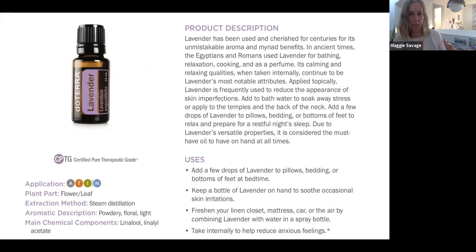People who have allergies generally have allergies to fragrance, not essential oils, because fragrance is created in a lab. Essential oils are plant-based, okay? They're created by plants. So lavender is really calming for sleep, but that linalool component also is really good for our skin.